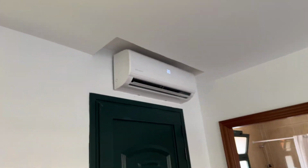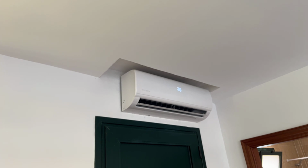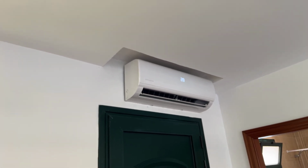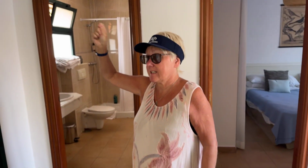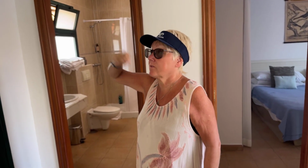This unit is one of the things where the maintenance guy came at one point because we couldn't get it to work and it tripped outside. He said, this is a new installation. We've got a new project where all of the rooms are going to have brand new air conditioning. So they've just taken over and they're starting already to upgrade. I'd love to see what happens in a few years' time.